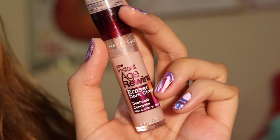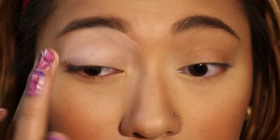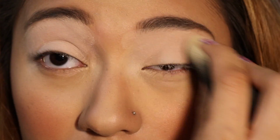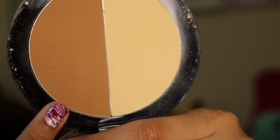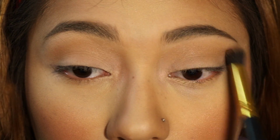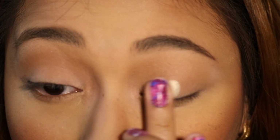Okay, so to prime my eyelids, I love the Maybelline Instant Age Rewind Concealer in the shade Brightener. It works amazing as an eye primer, and I'm just going back into the Dulce de Leche palette, and I'm using the lighter shade to set my eyelids. Next, I'm going back into the Caramel Toffee palette, and I'm using the bronzer shade as my transition shade. Now I'm taking Milani's Bella Chiffon eyeshadow all over my lids.